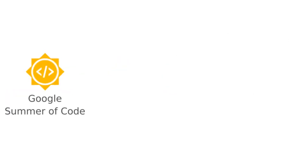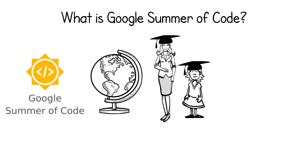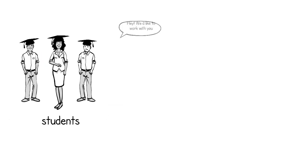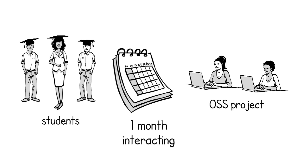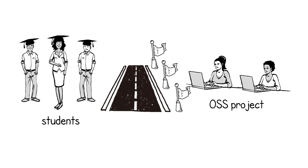We focus on Google Summer of Code, which is a global program focused on bringing more student developers into open-source software development. The program works as follows. Students contact the mentor organizations they want to work with and write a project proposal. If accepted, students spend a month interacting with their organizations prior to the start of coding. Students then have 3 months to code. Mentors and students work together to determine appropriate milestones and requirements for the summer.